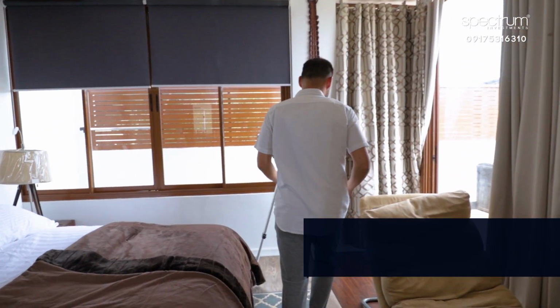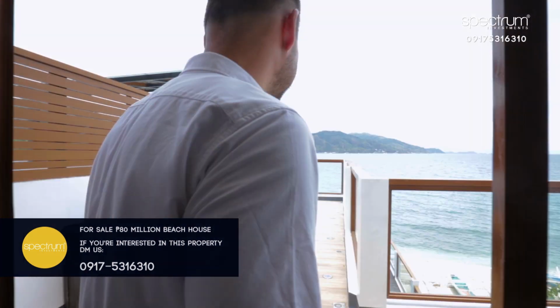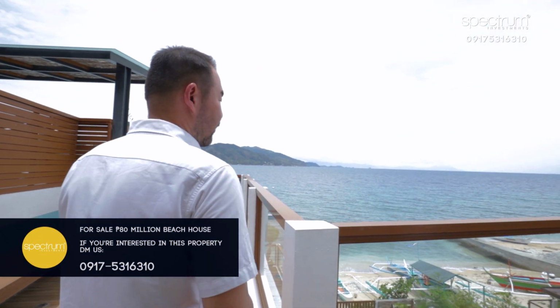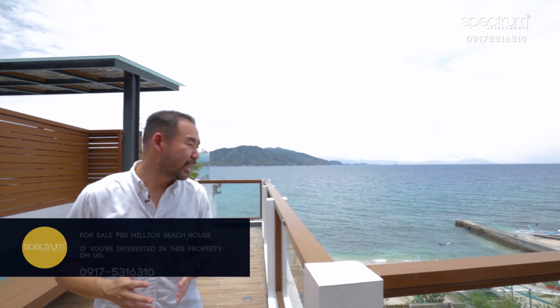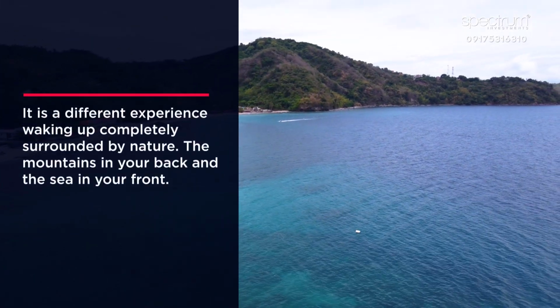From the room, you can go straight to the balcony. Let me show you. There you go. If you're here, you can really feel the breeze, hear the ocean. I'm sure it's not the same as watching it on video. It's really different here. You smell the ocean air, feel the breeze, really wonderful.